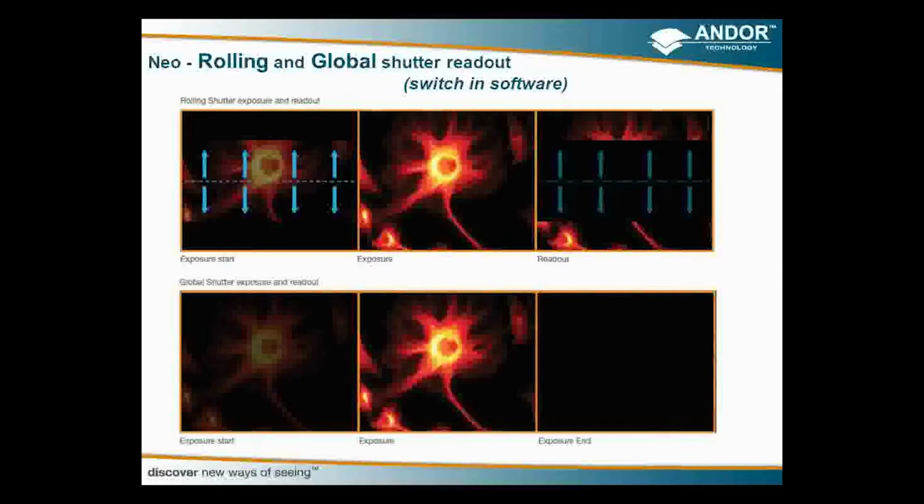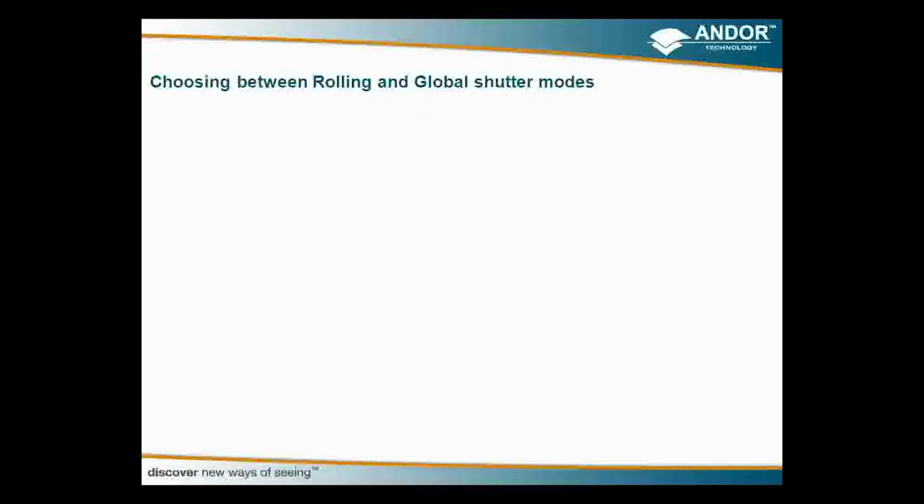So as I said, we felt it was important to offer both. Now, I'll be frank, there's a sensor launched this week from one of our competitors. It's offering a little bit higher quantum efficiency, but what it sacrifices in doing so is global shutter. So it's worth bearing that in mind.